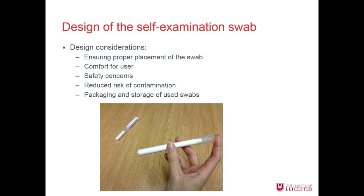Safety concerns: we need to make sure that the swab doesn't cause any further injury or break during use, so the swab has been designed with that in mind. We need to reduce the risk of contamination. This is a forensic issue where we want to protect the end of the swab during insertion and removal to ensure it's unlikely to be contaminated with DNA on external surfaces.